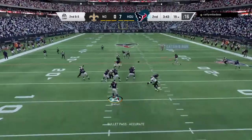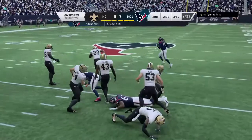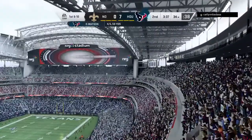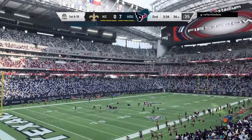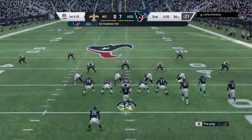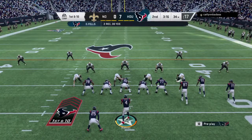To throw on 2nd and 6. Watson, he's got his tight end. It's Fells. And he'll be corralled right around the 34. 16 yards on that one, and also a Texan first down. As far as tight ends go, this guy's not a speed burner. He's much more of an inline blocking type of tight end.